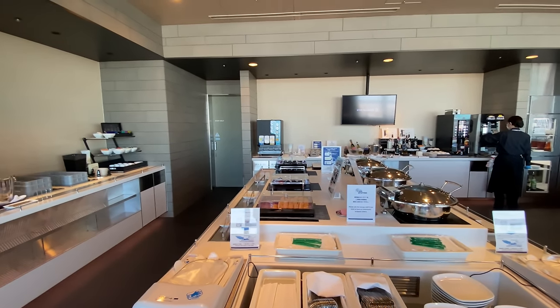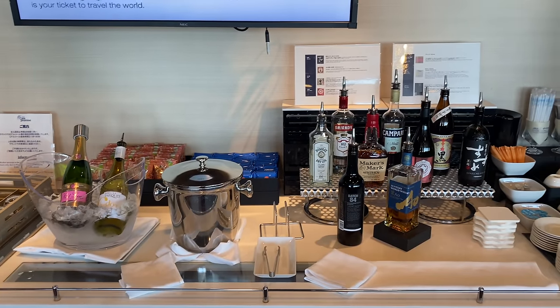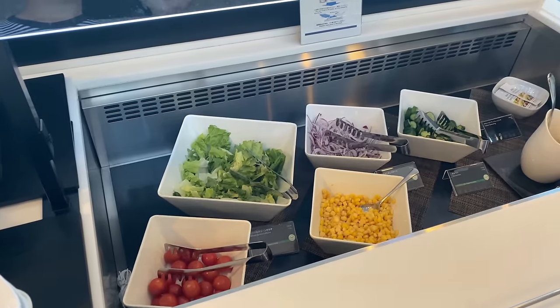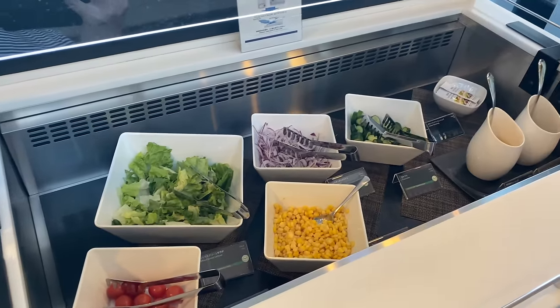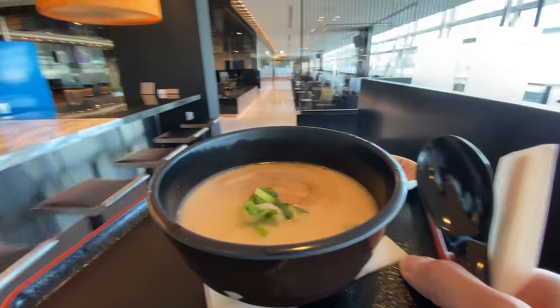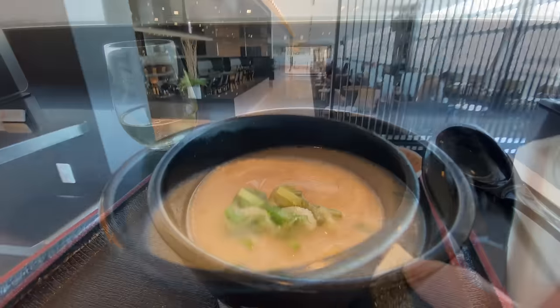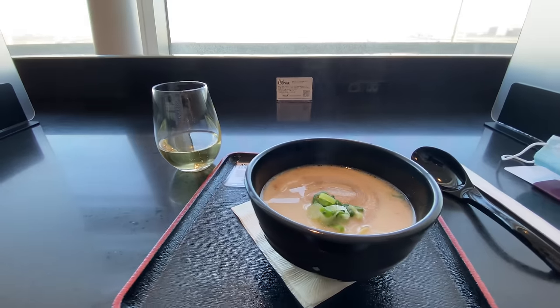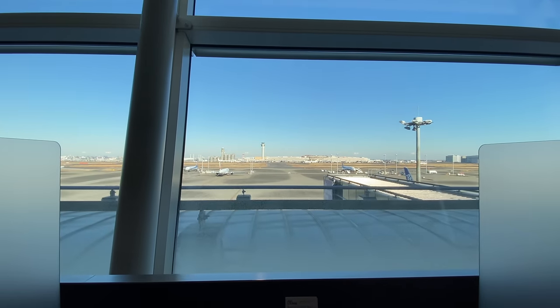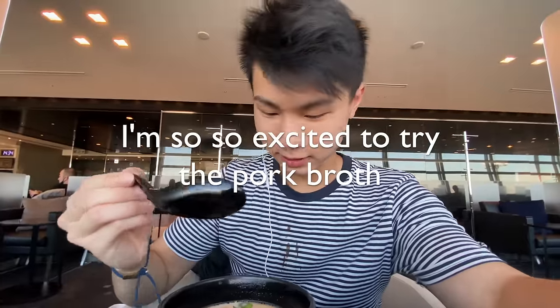This lounge offers a full buffet including your alcohol selection. There's also a booth where you can order some cooked-to-order food including ramen and curry rice. I just ordered some char siu ramen with pork broth. I can't wait to try it out. I found myself a cute little table overlooking the tarmac with a glass of sparkling and ramen. I'm so excited to try the pork broth.